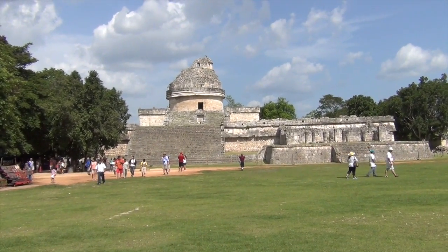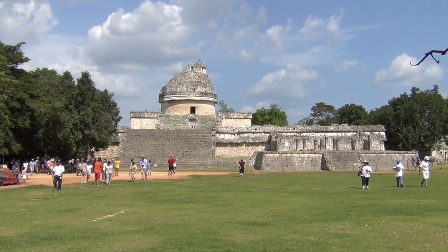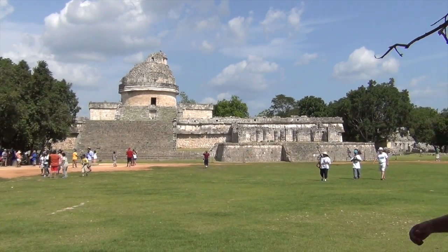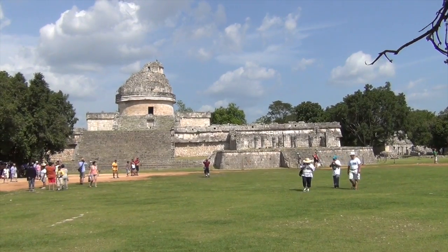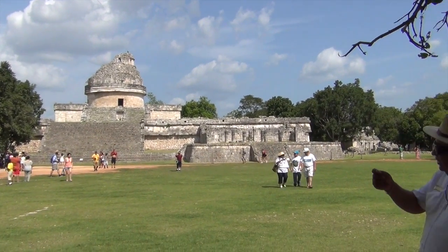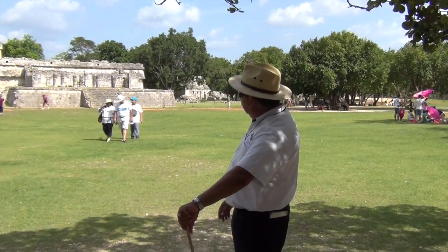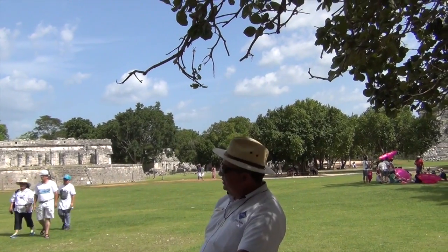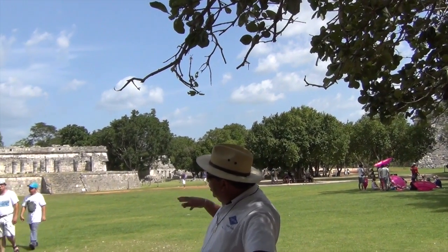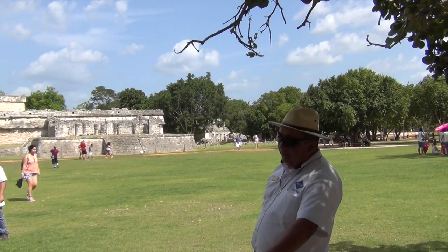See? And, amigos, believe me, many years ago, it was okay to go inside. It was okay to go up. You know, exploration, it was fine. But what happened? A lot of graffiti, a lot of destruction. So that's why the Mexican government decided no more visitors climbing the temples in Chichen Itza. We're trying to preserve, we're trying to protect as much as possible what we have in the area.